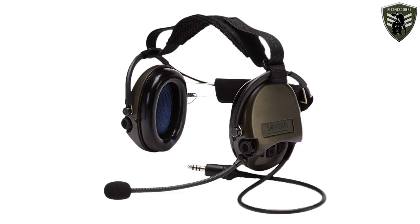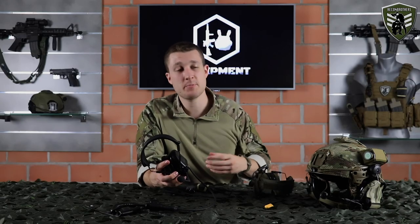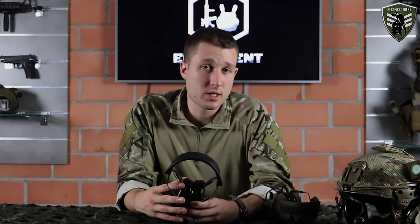A headset usually allows for the option to come with a neckband or a headband and can be worn underneath a helmet. And with the use of adapters, they can also be worn onto a helmet as well. So, if you require something that protects your hearing while maintaining or enhancing your situational awareness and need the option to communicate over distances, this is another option to go for.